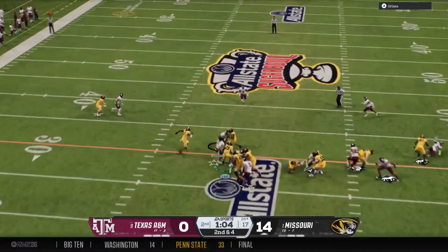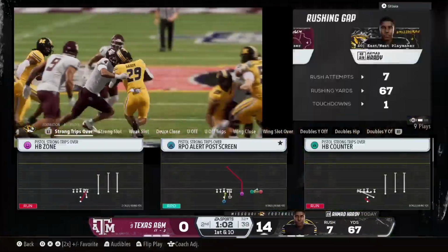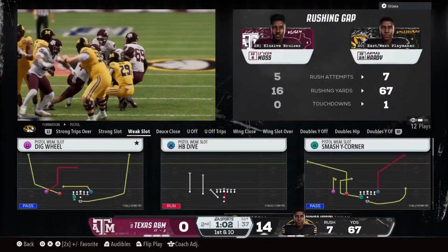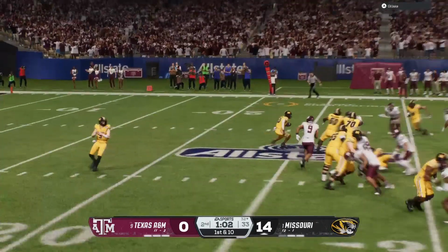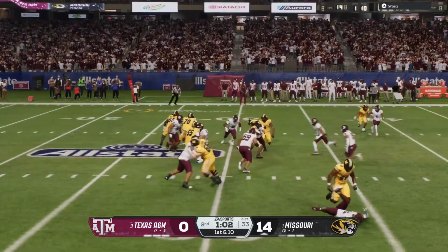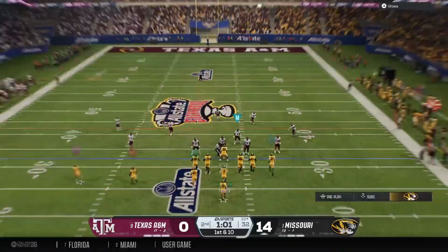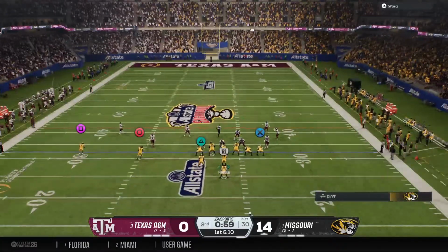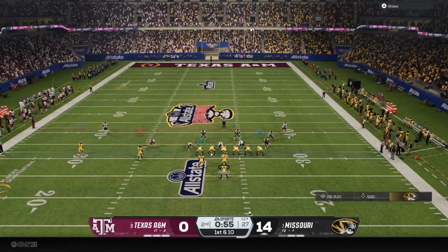Tailback with another carry. Tackled at the 32. That's enough for a 1st down. Chris, it's the consistency of this back giving this defense fits. They've got to come up with some changes up front. This guy's already over 50 yards, and if he keeps running the way he is, not only is he having a great day, but it's going to give this quarterback a chance to hit some big plays downfield off play action.